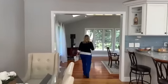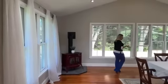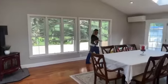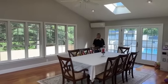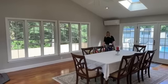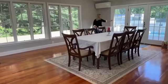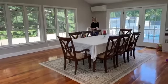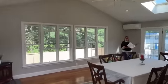So around this way you have this beautiful family room, which they are using now as a dining room, you know, dining area. Right? So you still have the beautiful gleaming hardwood floors here. We have this beautiful door that leads to the back side of the house, and we have a great view of the swimming pool, which I'll show you later.